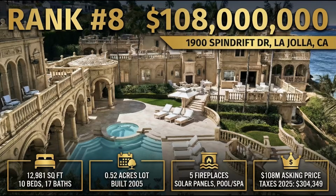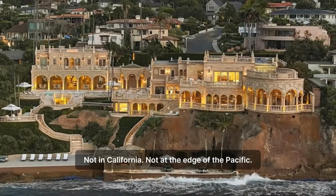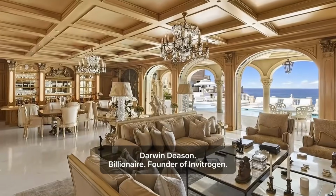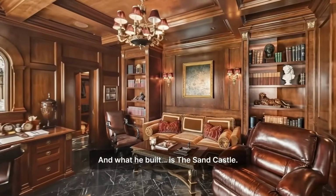8th place, $108 million. You can't build this anymore. Not in California, not at the edge of the Pacific. But one man did, before the laws changed. Darwin Deason, billionaire, founder of Invitrogen. And what he built is the Sandcastle.